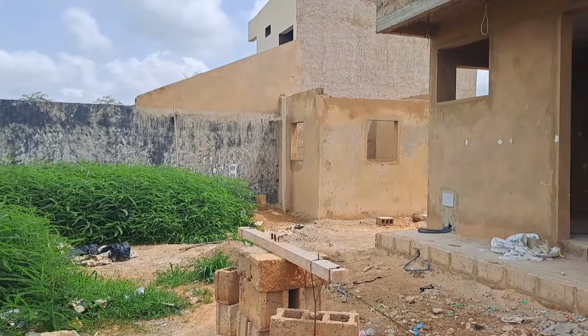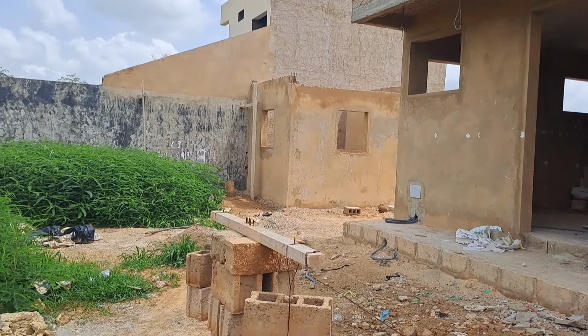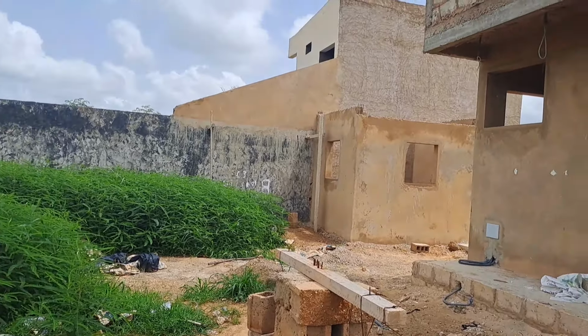Security room right over there too. Oh, I didn't even notice that. Yeah, I didn't even know they were building. Sheesh. I could never see it.